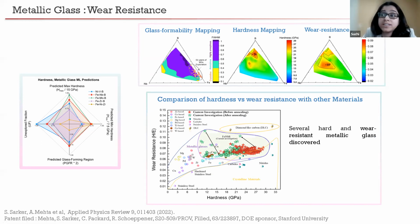For example, a razor blade is hardened stainless steel. A lot of the carbide and nitride materials have low wear resistance. However, this study shows this is where our new material lies. Some of them are actually comparable to diamond-like carbon at much lower cost. And we also filed a patent for this particular material.